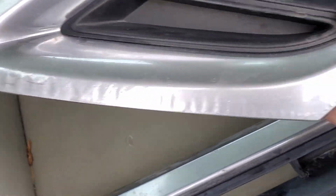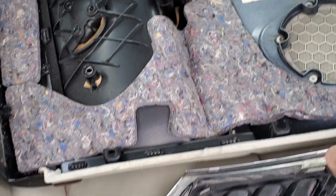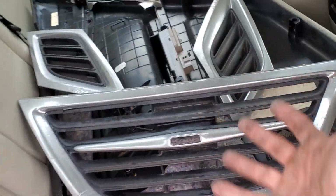Some of these side pieces are even worse. Look how wavy that is. And I think this was the worst one. Yeah, so somebody may find this stuff useful and they'll probably appreciate the fact that I've already taken them off, but for me, just not worth it. So I think that's gonna wrap it up.